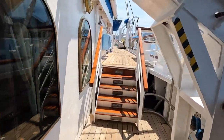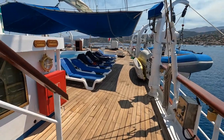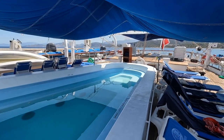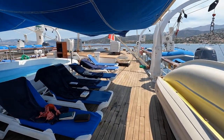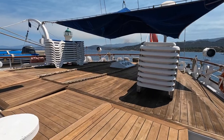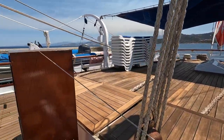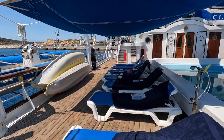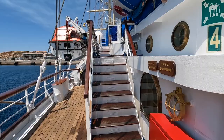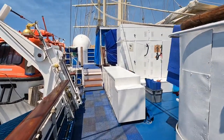Continuing to the aft of the ship, you have the second pool back here. And this raised platform is open in the mornings, and we have yoga sessions up here every morning with the onboard yoga instructor. And there's all sorts of water sports activities offered. When conditions are right on certain days, they'll throw out the water toys. They do provide snorkeling equipment, stand-up paddle boards.